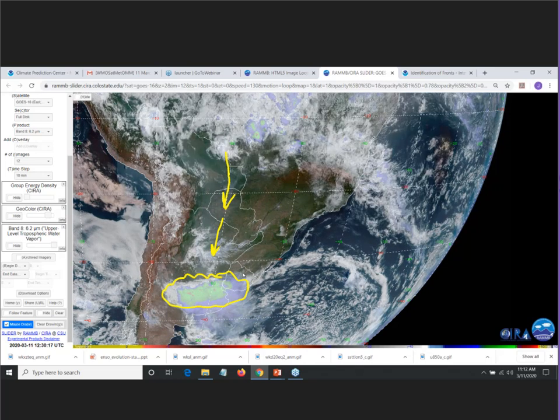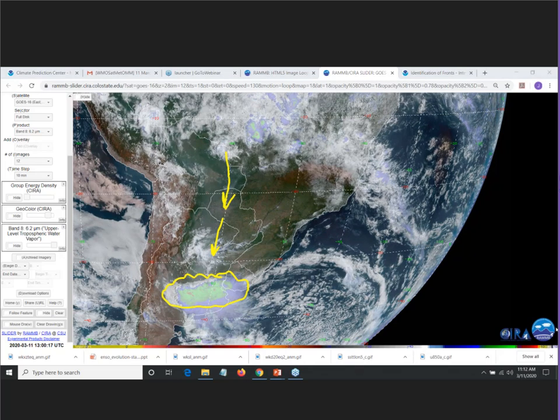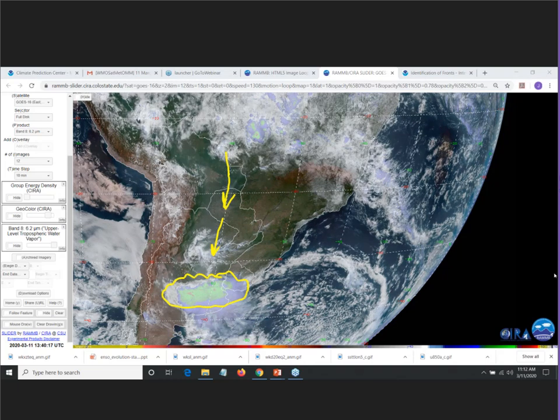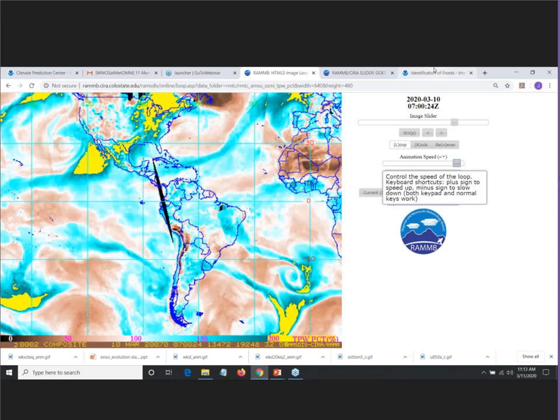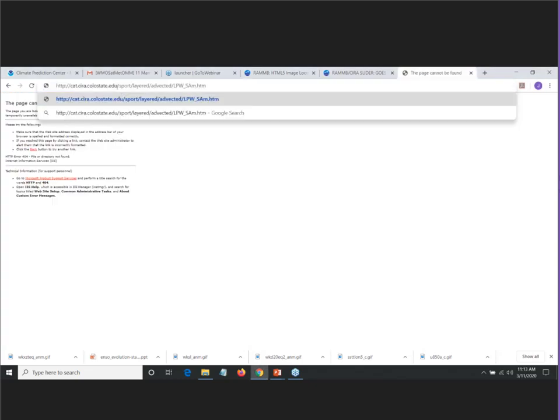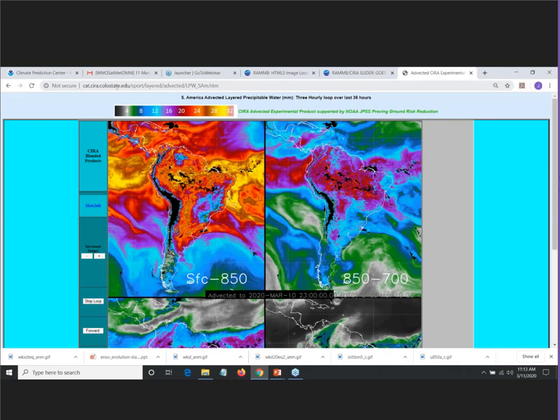Any comments on this? So in one, Sheldon has a link for the layered precipitable water, and it just showed that there's not very much moisture in all layers in the southern third of Brazil, which is probably a good thing for southern Brazil. Southeastern parts of Brazil have been getting a lot of precipitation. Exactly. Yeah. So southeastern Brazil and eastern Brazil doesn't need it, but southern Brazil needs it desperately.